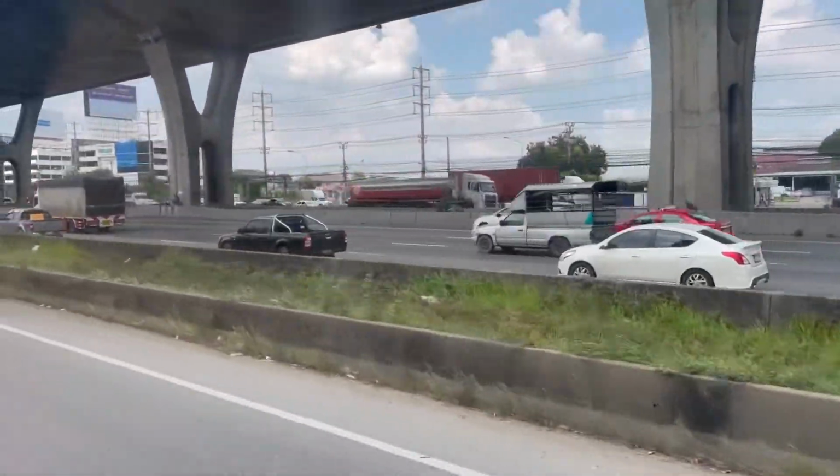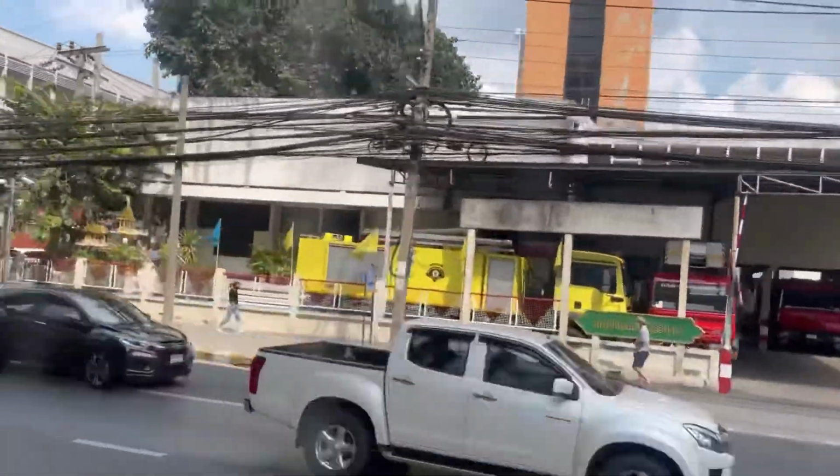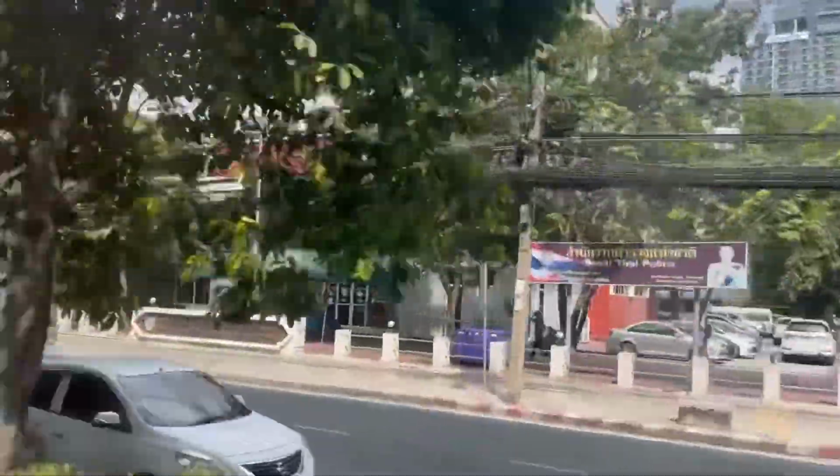Make sure your headphones are charged up. You can sit and relax and listen to music. You've got a couple of hours before you get to Bangkok.